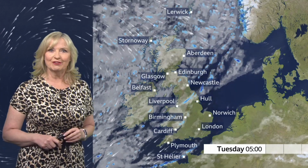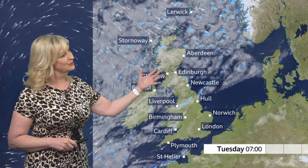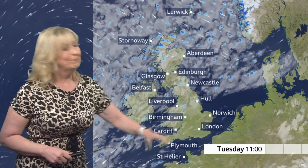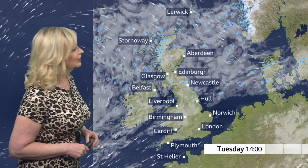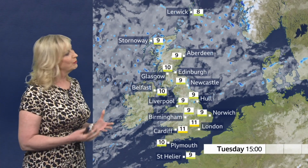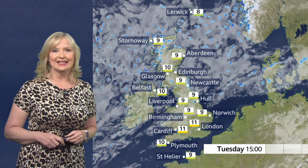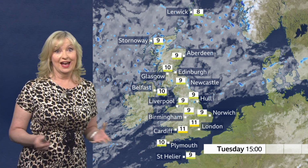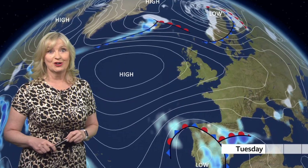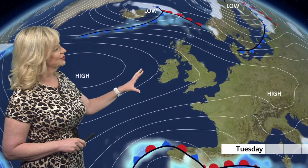Tomorrow then, it's spot the difference. Once again, we're looking at a fair bit of cloud around, still some showers, perhaps a few more brighter breaks, a bit more sunshine, the best of which will be across the southeast of England. You'll hang on to it for the longest. And temperature-wise, because it's not going to be as windy, well, it won't feel as cold. We're looking at 8 to 11 degrees as our top temperatures, so still a bit below par for the last day of March.